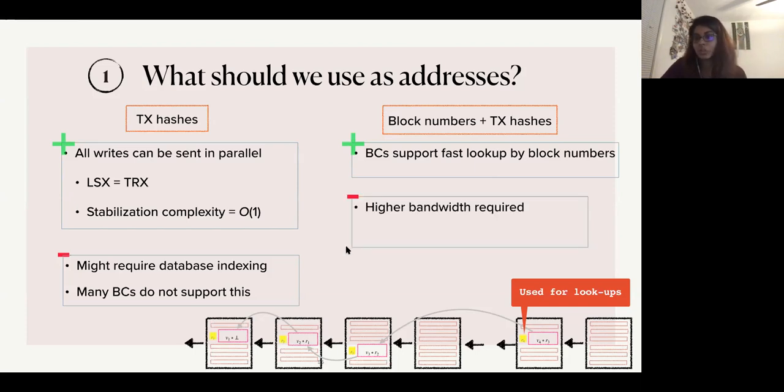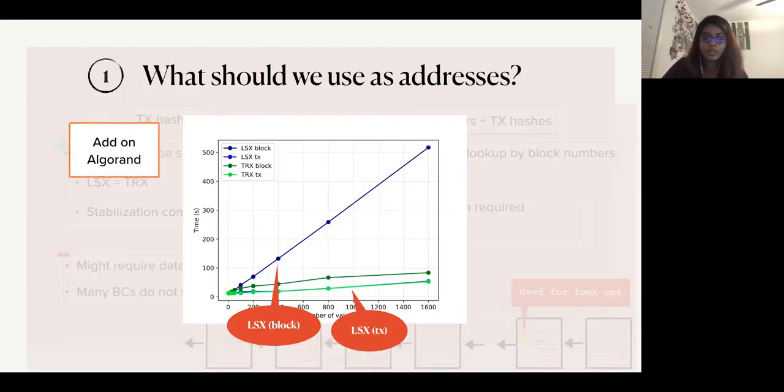Of course, this requires higher bandwidth, right? Because now you're downloading the blocks. We did this on Algorand, and as was expected, when we used block numbers as our addresses, it was way worse than if we were using transaction hashes. Transaction hashes had a much lower slope than block hashes.